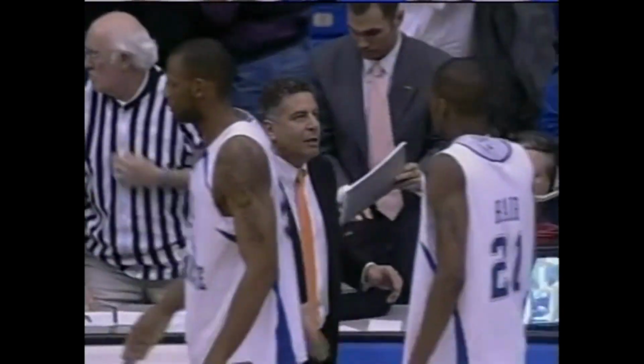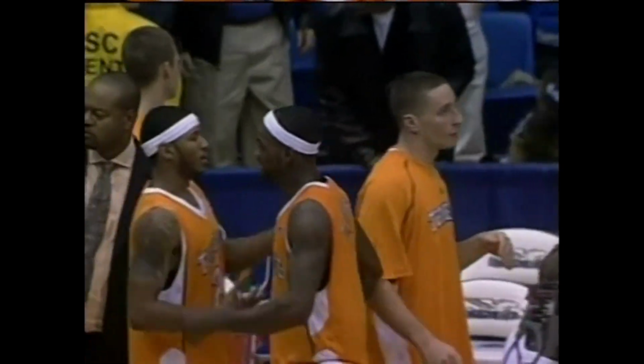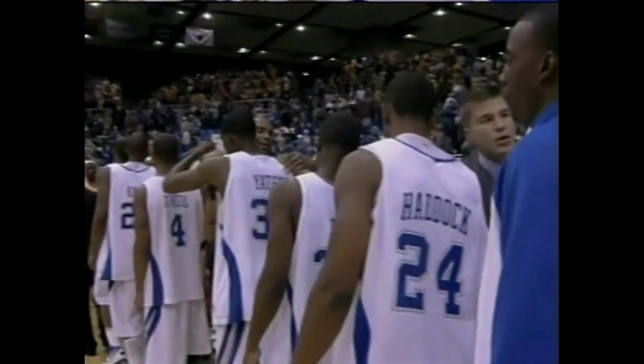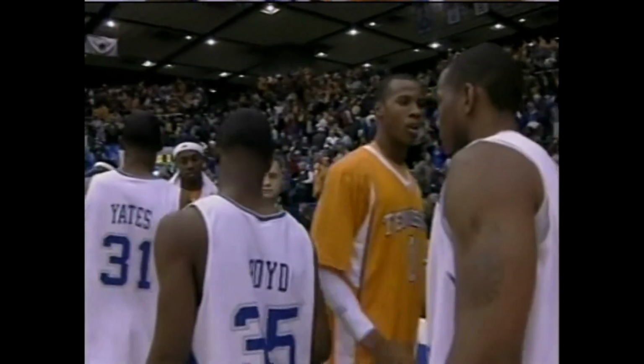Boy, this was a good one. It was a good one. Middle Tennessee made Tennessee work for their first road win. A lot of good things that Kermit Davis saw. I think he saw that his team can get some offense without Desmond Yates having a big game. I think that's going to pay dividends for them down the road.